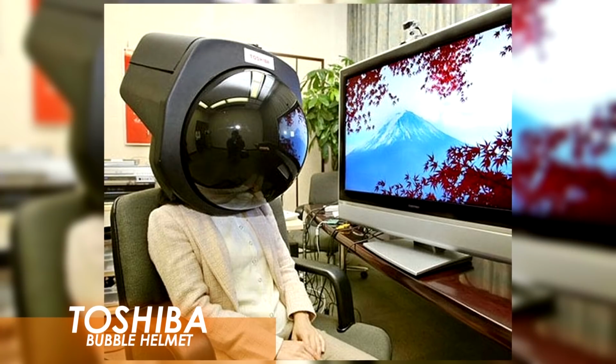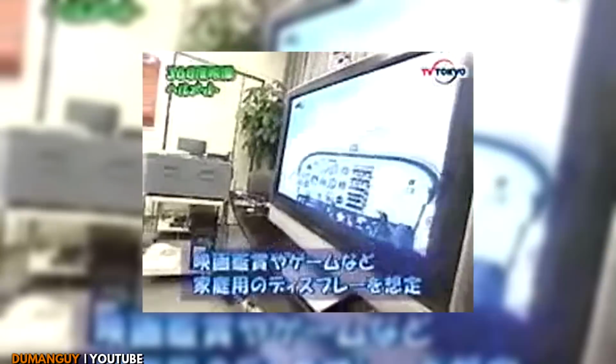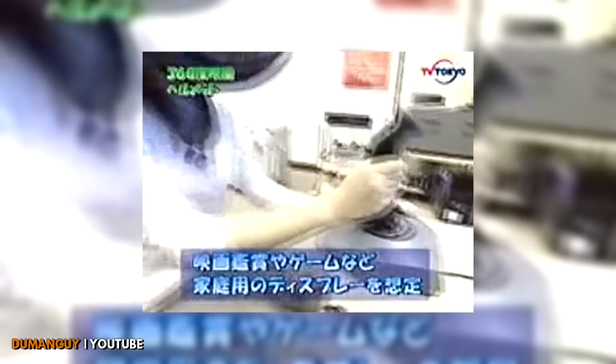In 2006, Toshiba Japan created a helmet you'd wear to watch your interactive content with a full 360 panoramic view. It was supposed to be able to play 360-degree movies on it as well, taking the curved screen to a whole new level. Imagine totally immersing yourself in the dark world of New York strip clubs in the early aughts.